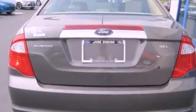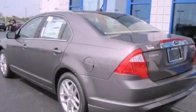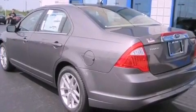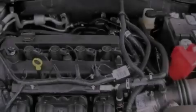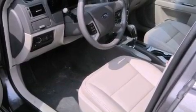The following features are also included: dual power seats, air conditioning, cruise control, an illuminated driver's side vanity mirror, a security system, fog lamps, an anti-lock braking system, a passenger side airbag, heated side view mirrors, and the leather seats provide great support and create an overall luxurious feel.